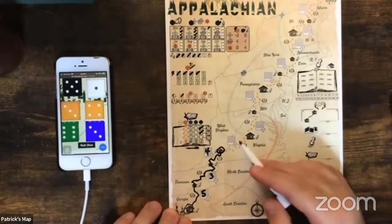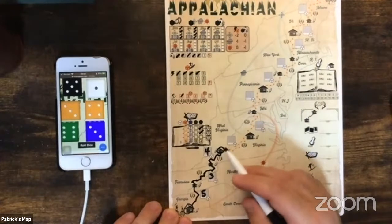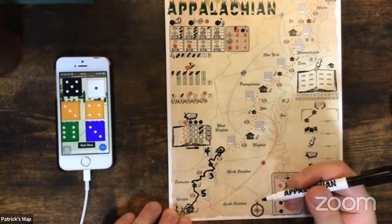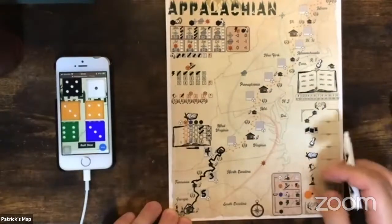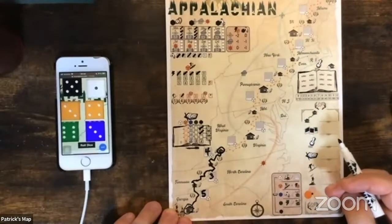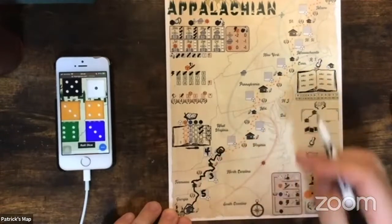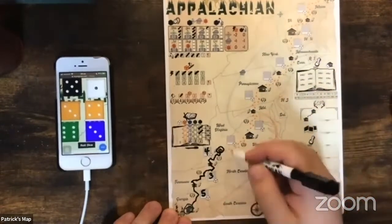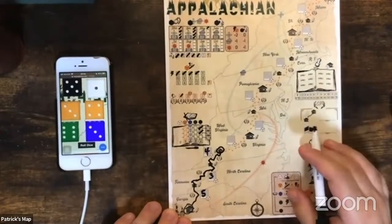I'm at the shelter. I didn't mention before, but what I like to do when I reach the shelter is just circle it to show that I stopped there. It's not so important in the base game, but if you play in the advanced variant, there's an objective that involves stopping at consecutive shelters. So I've gotten in the habit of circling, but it's not necessary to do that.